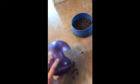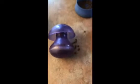So like this one can fit almost like a cup, maybe a cup and a half of food in here. And essentially what we do is, once you get your toy filled with treats or food, the toy wants to roll this way because of the shape, but the food only falls out if your dog knocks it top over bottom, like that. So this is a little bit more difficult of an interactive toy. I wouldn't start with this one, but I like this for really smart dogs, like my Border Collie and my Griffon.